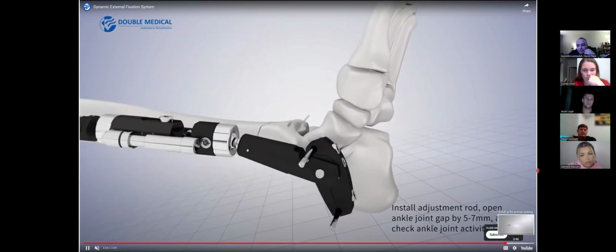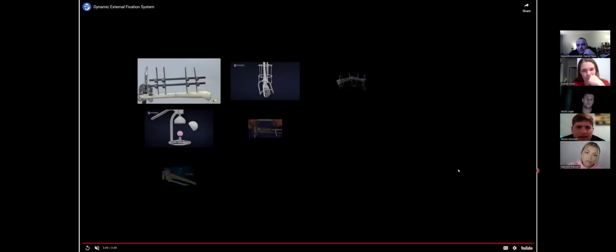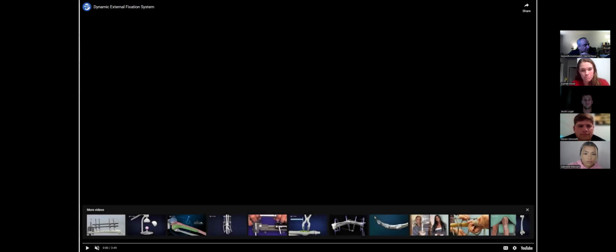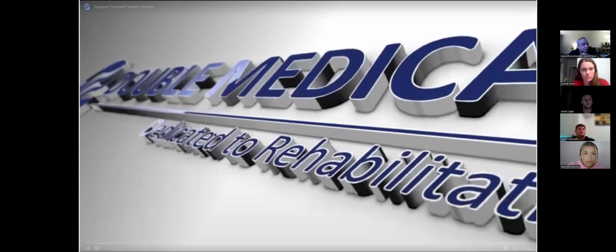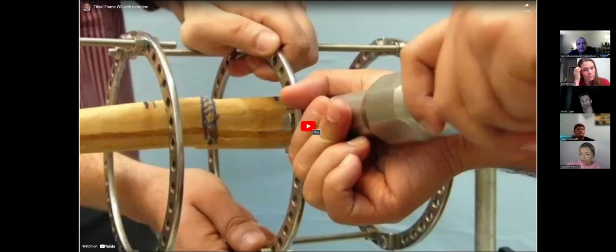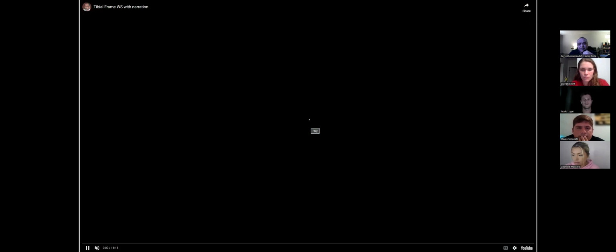So you see there are different designs of the external fixators. This one is the application of a new external fixator. Let's see a part of it because many steps of the surgery are repeating the previous steps. So let's see how it works.